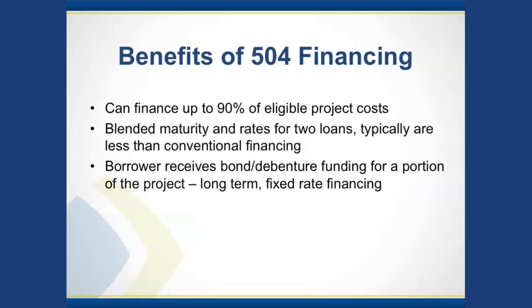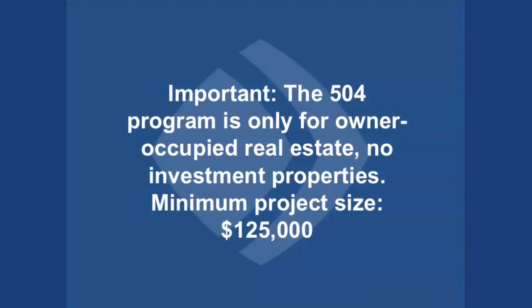The borrower receives bond financing for a portion of the project. The CDC funding for up to 40% is actually a bond that is sold, which provides long-term, fixed-rate, below-market financing. The 504 program is only for owner-occupied real estate, and borrowers cannot use proceeds to purchase investment properties. Additionally, the minimum project size is $125,000.